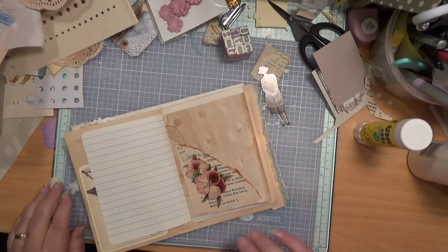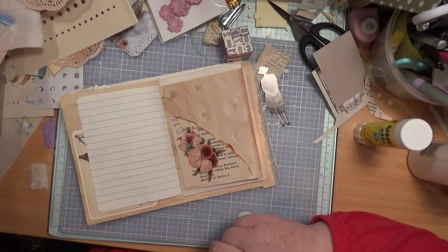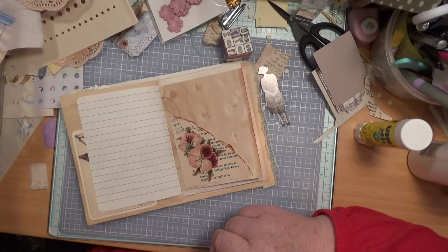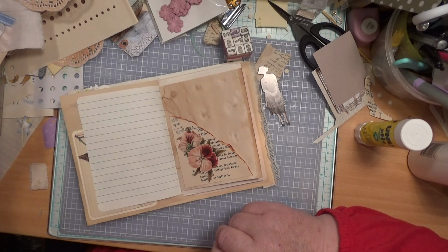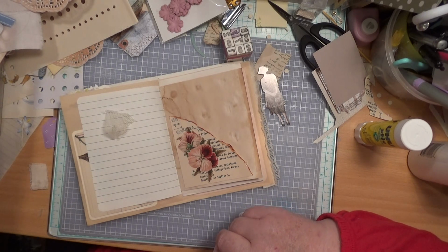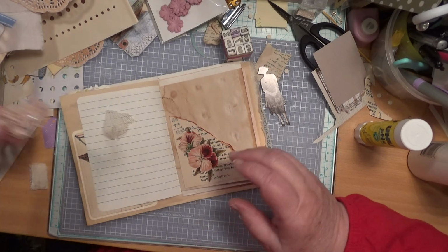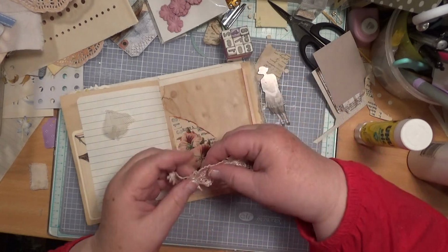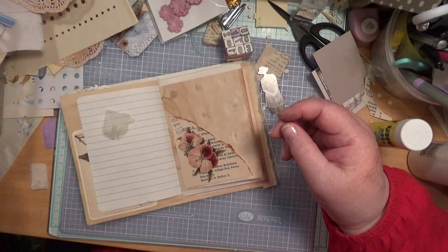Like it. I do like that. That's awesome. Now I need something else. Something else. What are we going to put in here now? I don't know. That pocket looks fine, don't you reckon? You like the pocket? Yeah. That's not quite the thing for this piece. On this piece of paper.